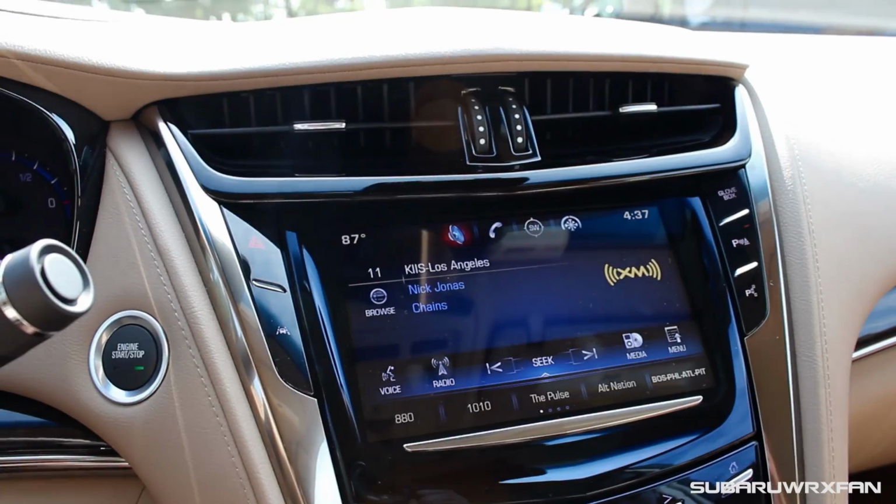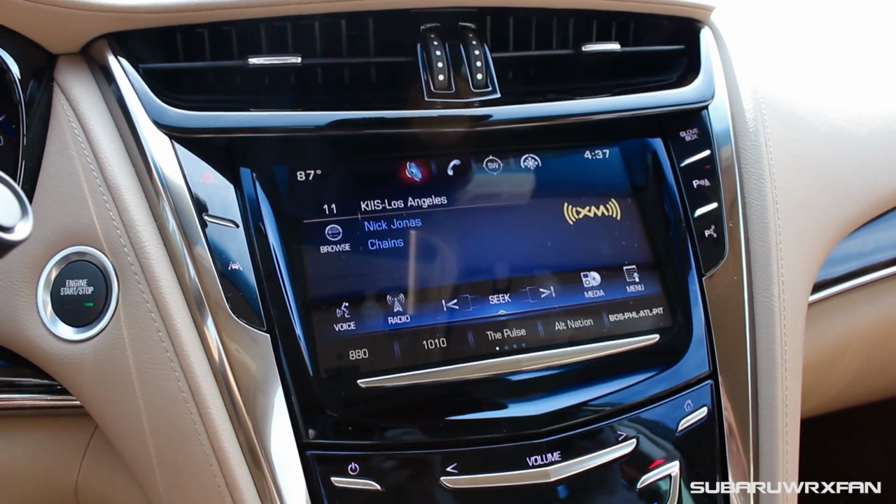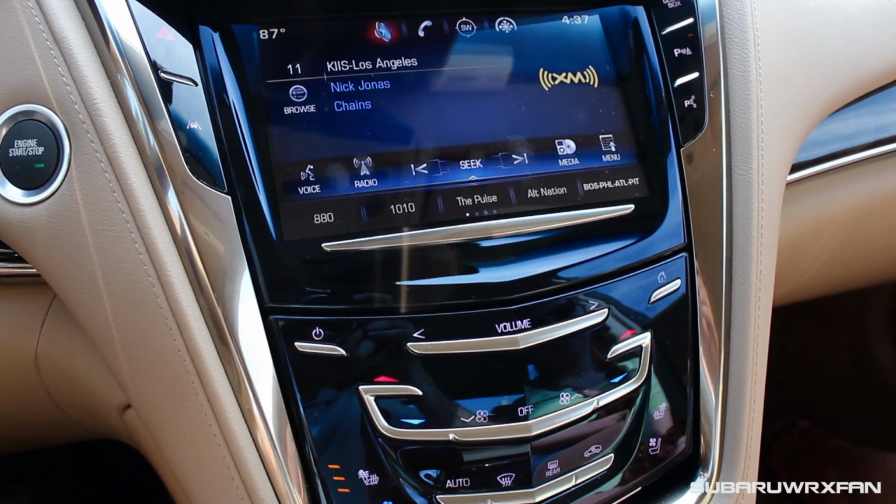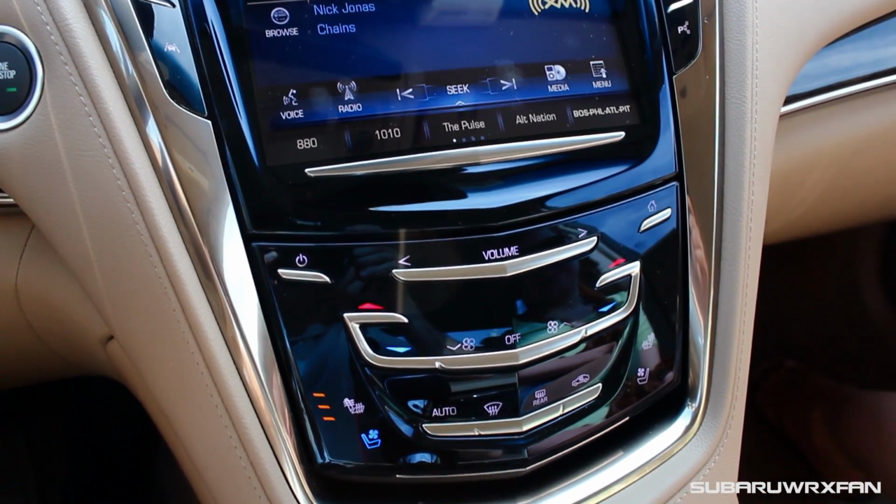Coming along to the center of the dashboard here, this is where you have this capacitive touch screen for everything. So every button is just, you know, a light on the screen that you're kind of just touching.